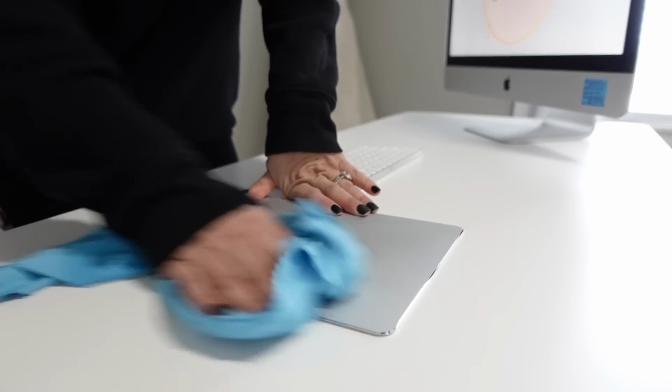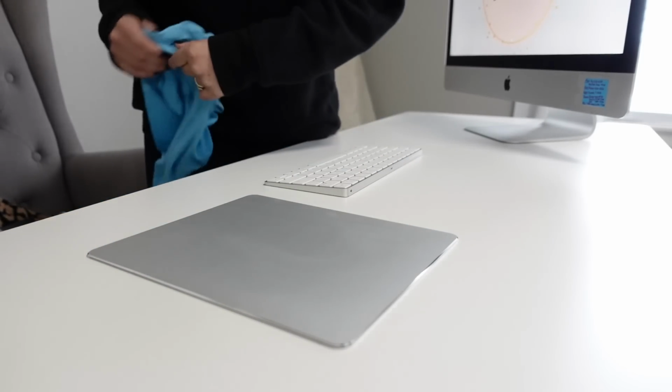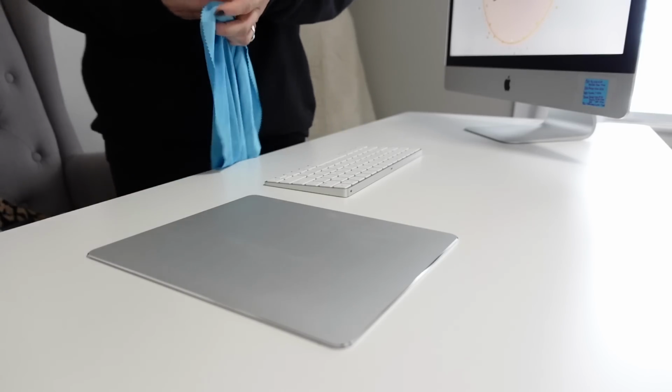Also, while I'm wiping this off, I got this new mouse pad for Christmas for my sister, and it is so cool because my last mouse pad would get super dirty.